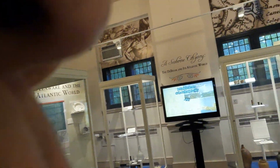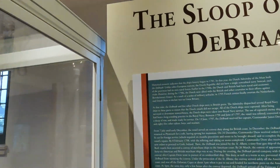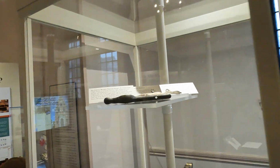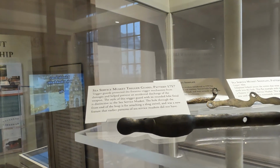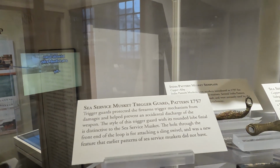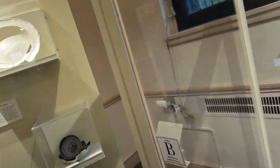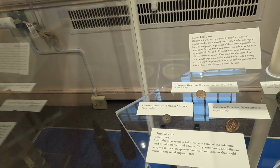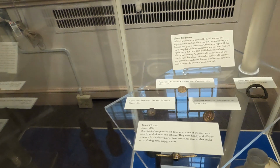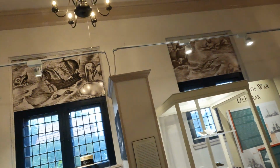So we learned more about the Roosevelt Island or Inlet Shipwreck, and there's another shipwreck that was recovered, and that is the DeBraak. And I'll try to leave links, but my favorite objects were musket trigger guards, as some of my Civil War buddies might imagine. Hopefully you can screenshot that. But I've got to keep moving. And here's some naval buttons. Sorry, I can't. Can I zoom a little for you? No, I'm sorry. So, beautiful museum.